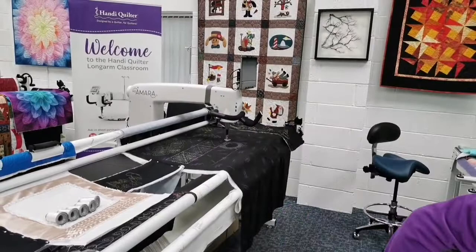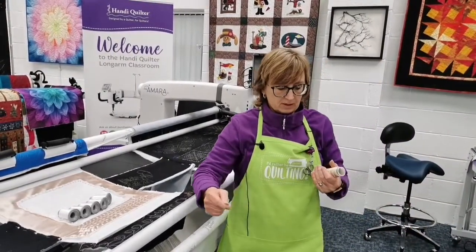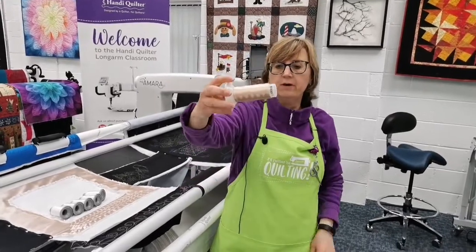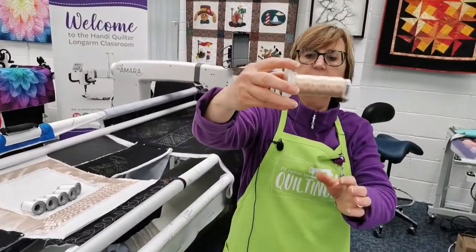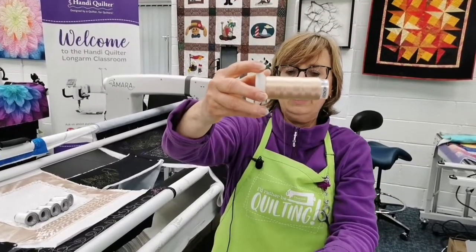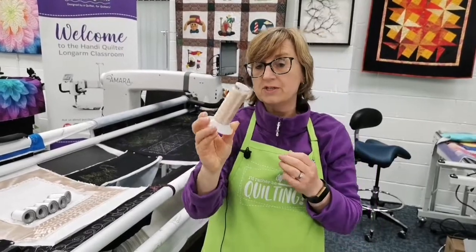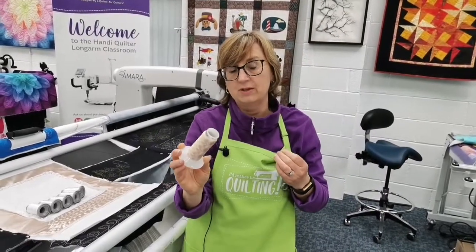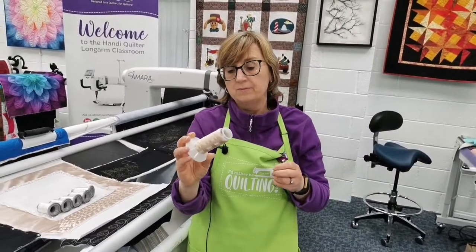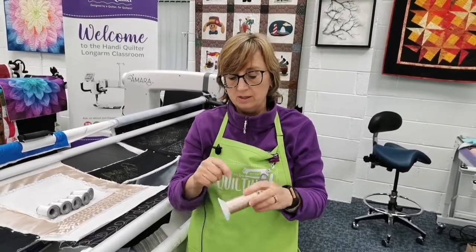But where I tend to go now is either a very, very fine thread. This is a 100-weight thread. This is Invisifil, so even finer than the Deco Bob. And you've also got Micro Quilter from Superior. Now, my preference is to use that, actually, rather than invisible thread, because this acts much more like a normal thread.